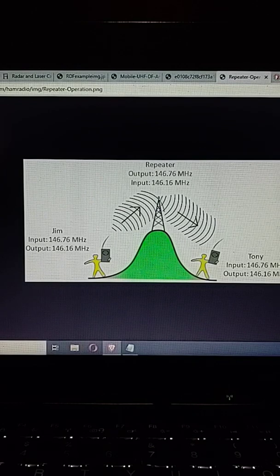Now, the way jammers mess with these things, you can hang a dead one, throw a dead key, which means you just push your button and do nothing, and it just creates silence on the repeater. The other trick that a jammer can do is you go slightly off frequency. For example, on this one, the input is 146.76. So you go 146.755, for example. You just go 5 kilohertz off, and it's enough to wreak havoc and make noises on the repeater.